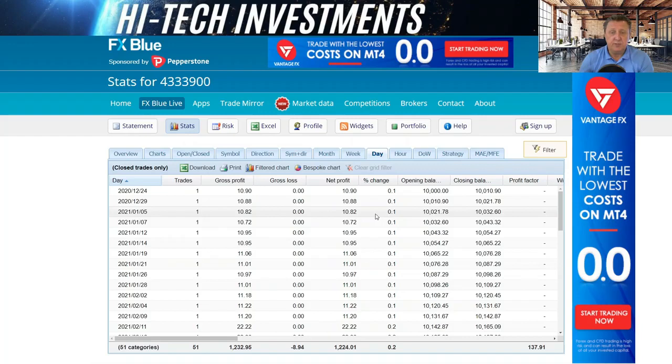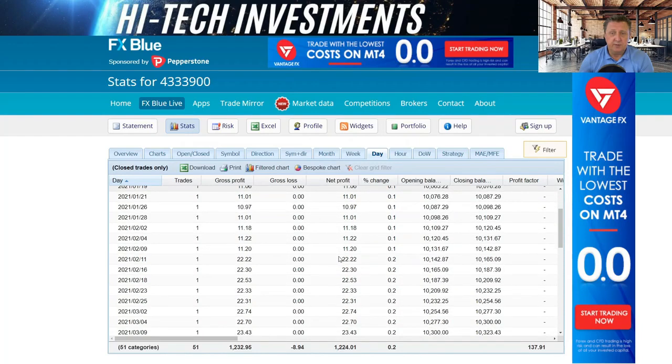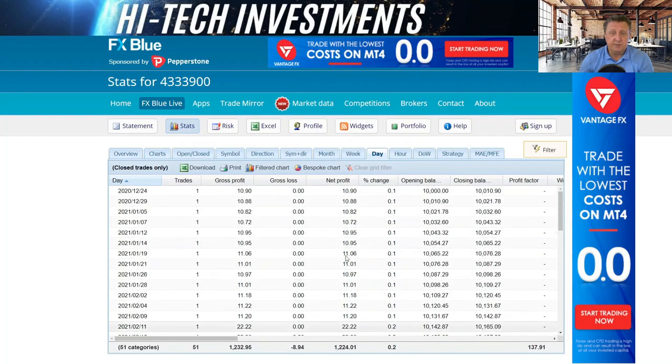And as you can see, it's similar to what you see on the MT4 part. You'll see that it doesn't trade every day, so the 24th, 29th, and then the 5th of January again, with small little profits as they go along. But that part is not really giving much info on a robot.